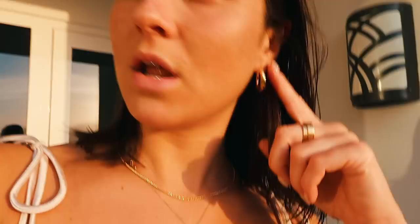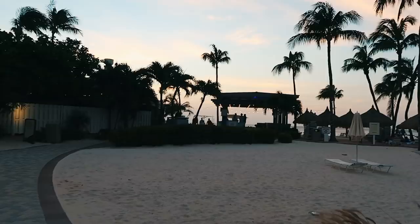Oh, and a lot of you guys have been asking me about these hoops. They're just from Amazon. Literally all I did was type in small gold chunky hoop, and I found ones that were sterling silver, which are these, but they're gold plated. So I just got them. They were like 20 bucks. And I really like them, so.